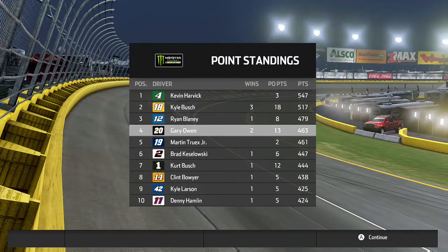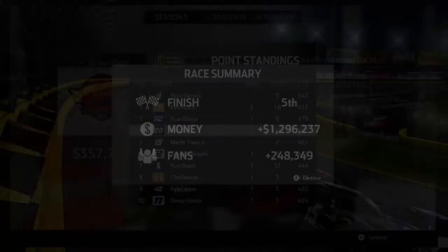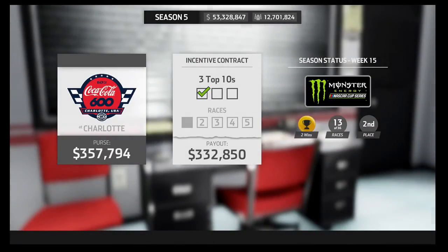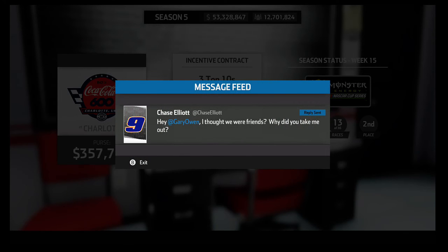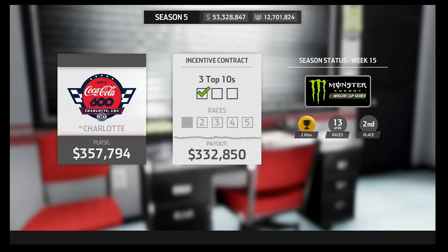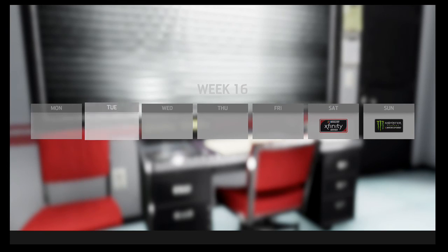Blaney, his first win of the season, he now has 8 playoff points, as obviously you can get a lot of playoff points at Charlotte if you win every stage and the race. As for Chase Elliott, he's not very happy with me, probably due to that contact late in the race, even though he pushed up into me, but we apologize anyways because we don't want to make any rivals now.